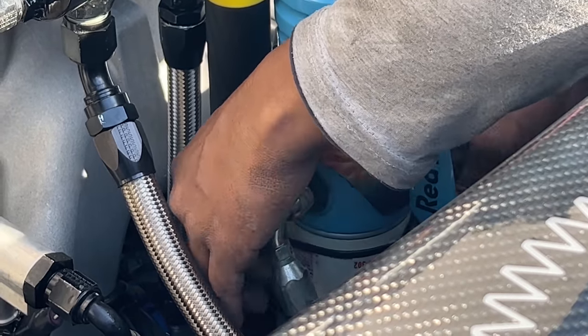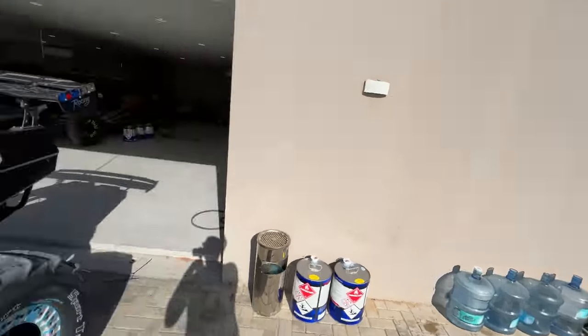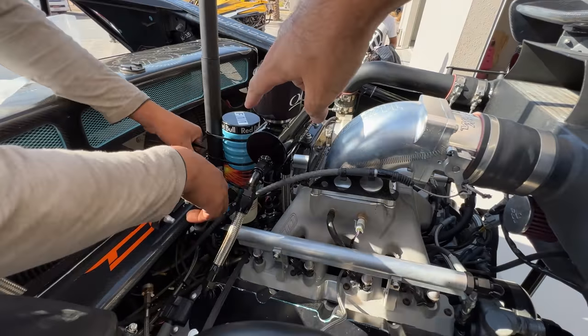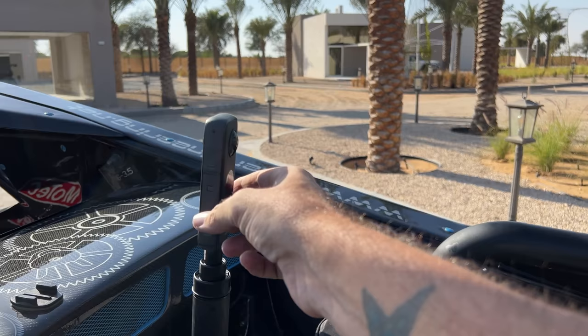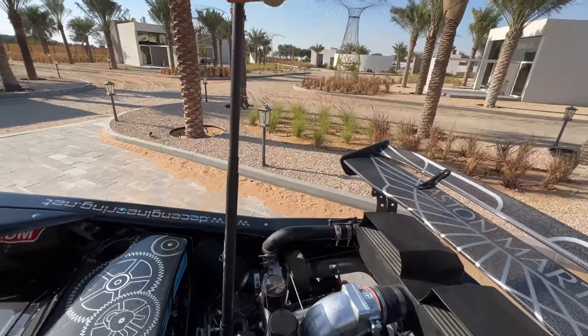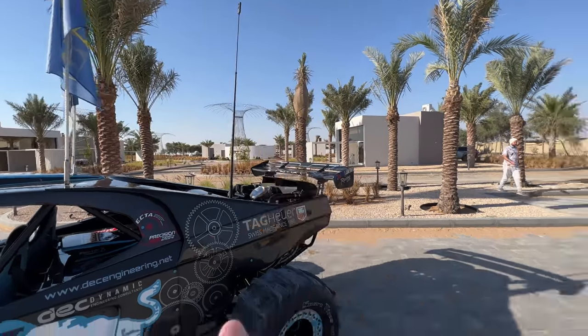So what we've done is we've taken the carbon fiber extension pole and we've used what everybody uses, zip ties, and we've zip tied the pole in the engine bay. Hopefully that stays.